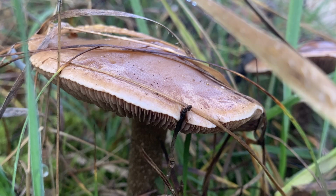It's crazy. If you just take a pause and look around, your eyes will adjust all of a sudden and you're like, oh my gosh, there's a mushroom, there's a mushroom, there's a mushroom. And I'm going to show you all the mushrooms I found. And then I'm going to go look in a mushroom guidebook and see if I can identify them.